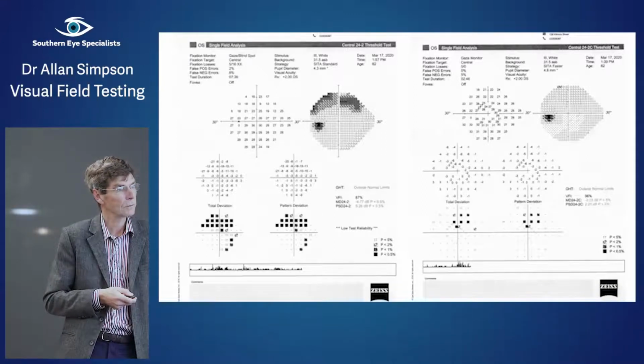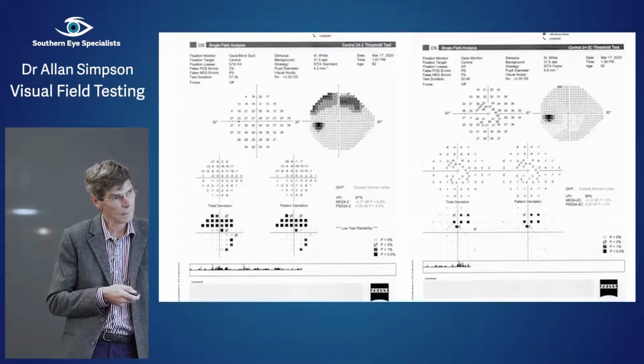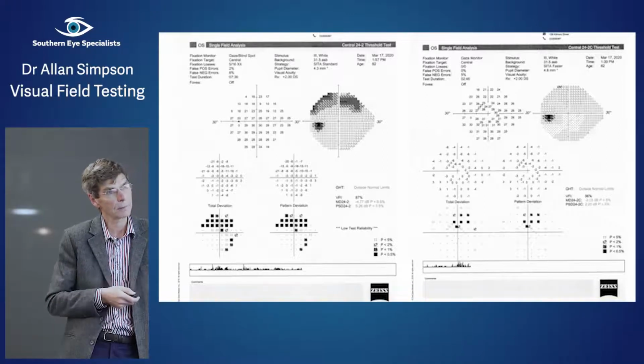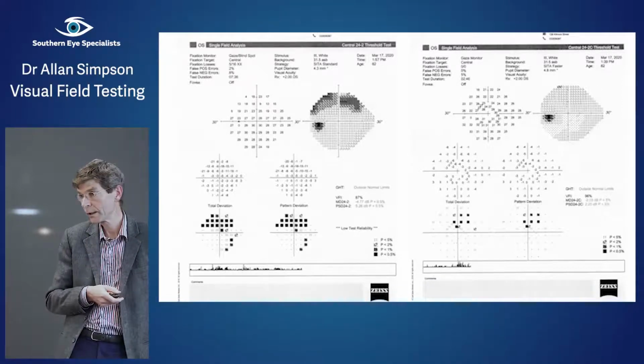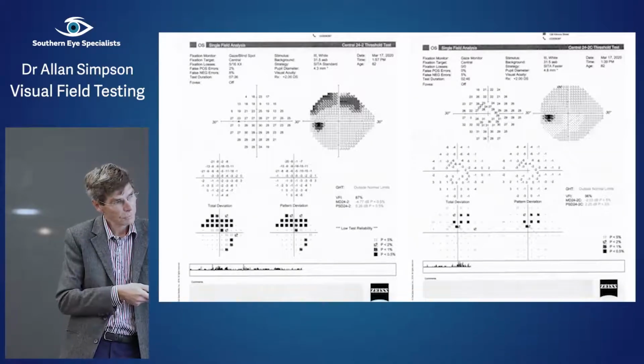This one's flagged as low test reliability. Not quite sure, unless it's just the fixation losses, but sometimes it flags that up without really quite having evidence to back it up. Whereas this one is, look at that, no fixation losses, no false positives, 5% false negatives. So they're often nice, reliable tests, these ones, being shorter and patients not fatiguing, particularly when we come to the second eye, maybe. But there's the difference we're looking at.